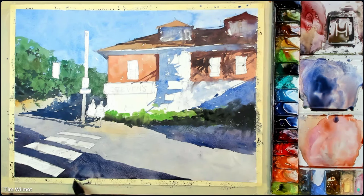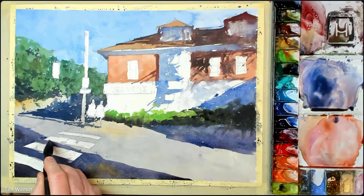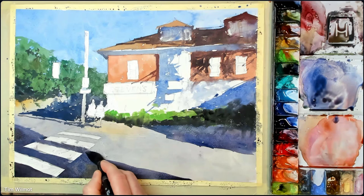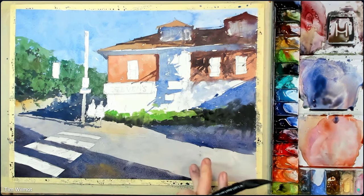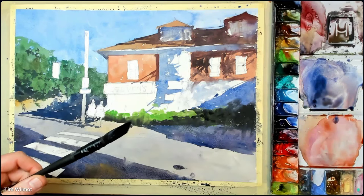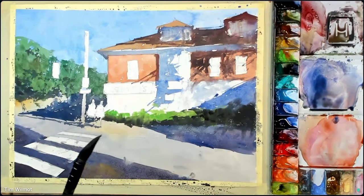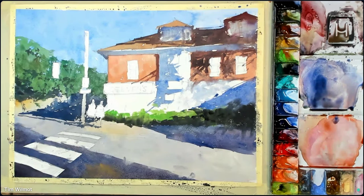Shall I go a little bit higher with that shadow? Just go a little bit warmer in there. Again, not have too perfect an edge to it. Just mop that up there. Not too perfect an edge. So just soften it up a little bit, especially over to the left-hand side.